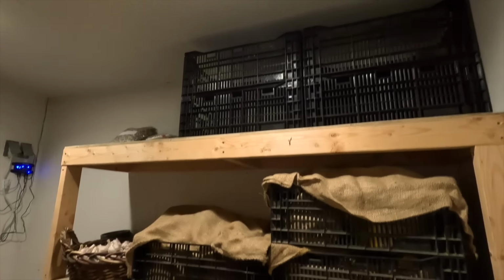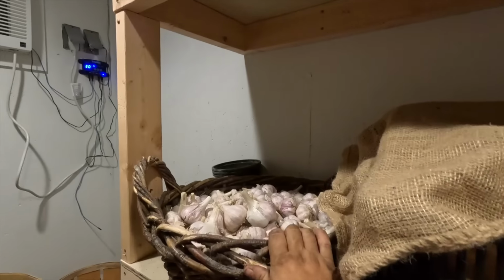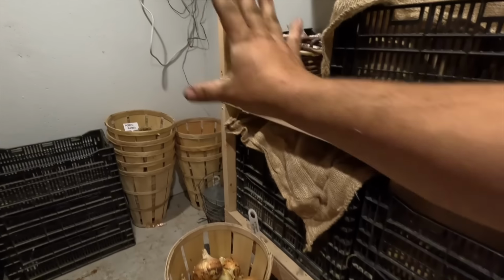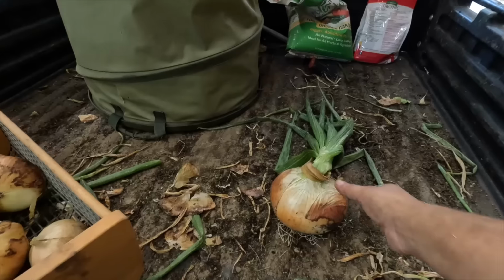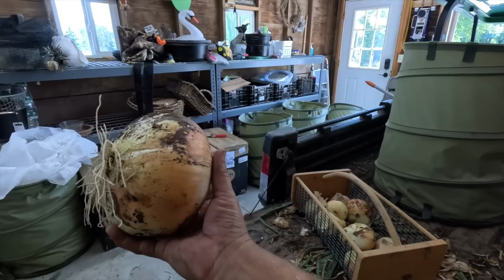See this right here. Right now we've got bulbs in here. The tulips and daffs from the cut flower garden. We've got our garlic. And then of course our onions. Soon to be potatoes as well. And I think I'm gonna take this one out to my dad. I think he needs to have this huge onion.